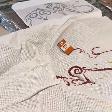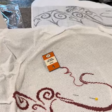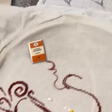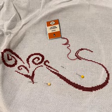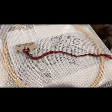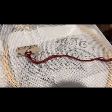This is Flying Dragon, a freebie off the internet, with the credit being given to Kaiko. And I'm using a red that I no longer have with it, so I have to put in some work to figure out what that is. I found it. The dragon is being worked with Weeks Dye Works Baked Apples.